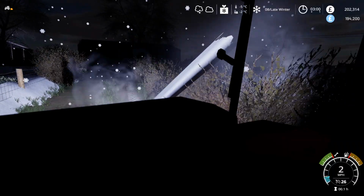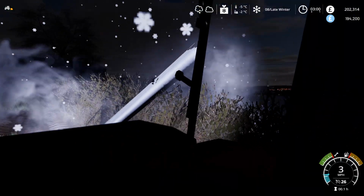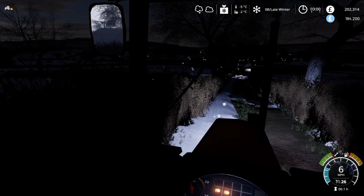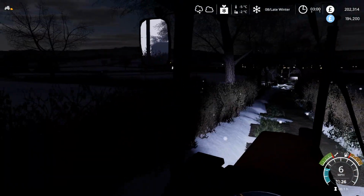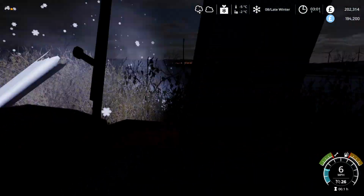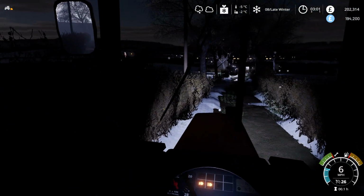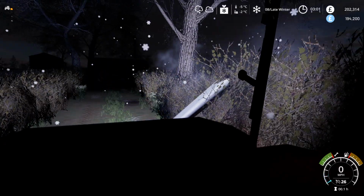That is actually working really effectively. I'm cleaning all this snow out of the hedgerow. If this was a main road or just even a side road, this would be doing an unbelievable job. You can see it's just leaving nothing behind except for a bit of a snowy tractor footprint. Yeah, so this is brilliant. This is better than the salt.